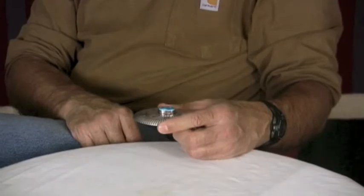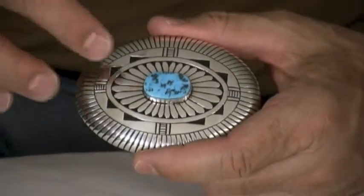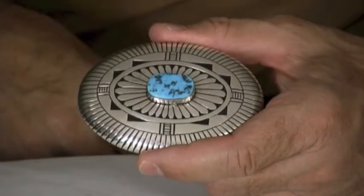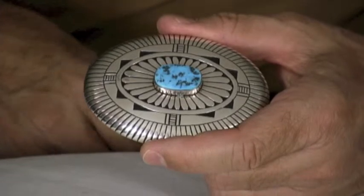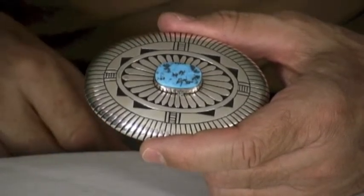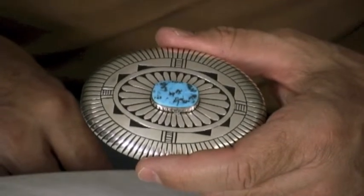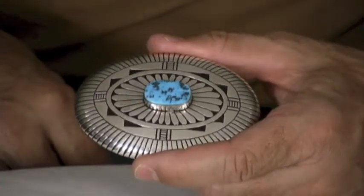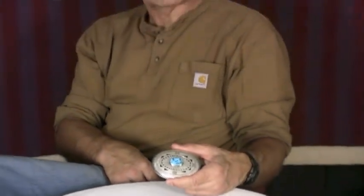In this particular case, you can see that he's used a traditional motif with a bit of Sleeping Beauty turquoise here. And the Sleeping Beauty mine, having recently closed, has caused Sleeping Beauty to become more desirable and significantly higher in price. So this is a nice buckle that probably would be worn with jeans and boots and that sort of thing. It's a very nice piece that would adorn any cowboy and maybe even a lot of cowgirls.